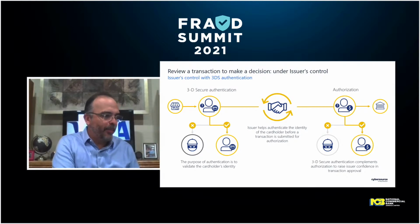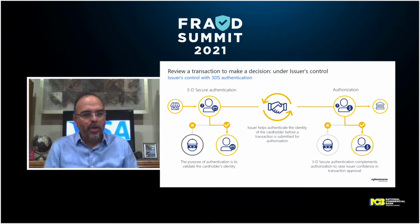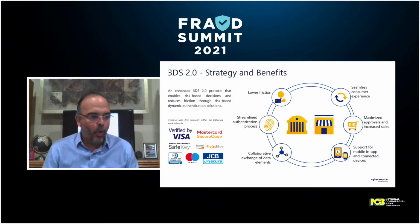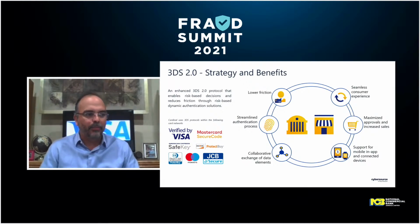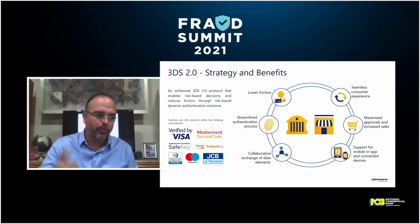Many of you have heard about this because 3D Secure is not new. It's more than 10 years old, actually. But we are in the second wave of 3D Secure, what we call 3D Secure 2.0. And in this new version, we have learned what is actually needed to make this authentication mechanism more valuable for the commerce and for the participants of the ecosystem, the payment ecosystem. The first thing is that it has to be mobile friendly. It has to be supported by apps, by Android, by iOS.